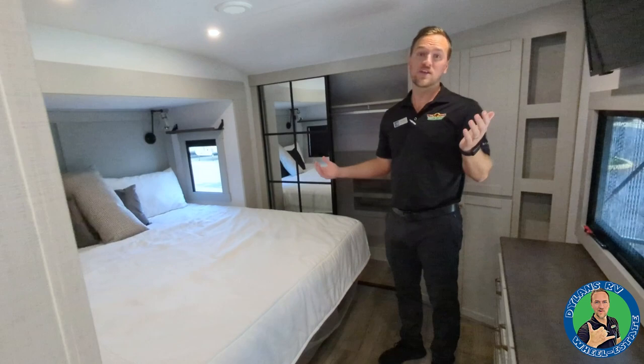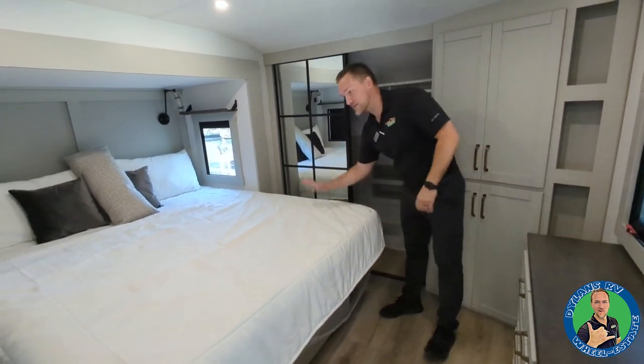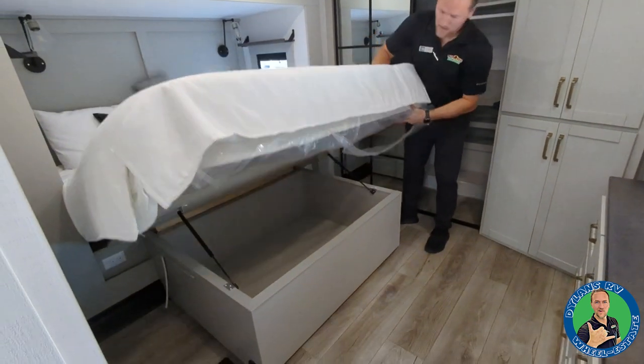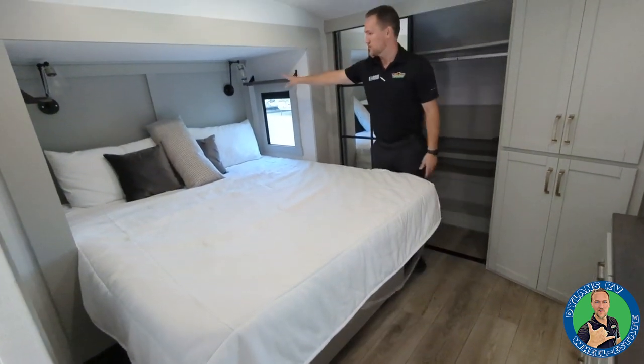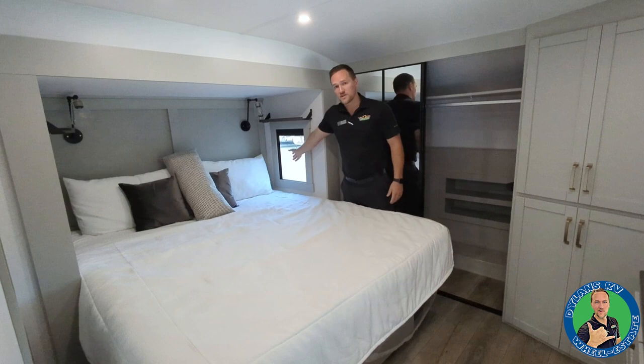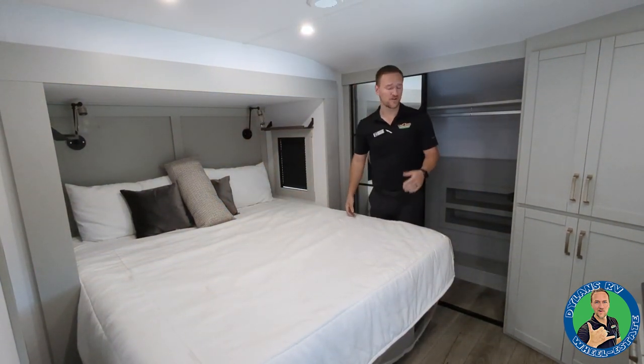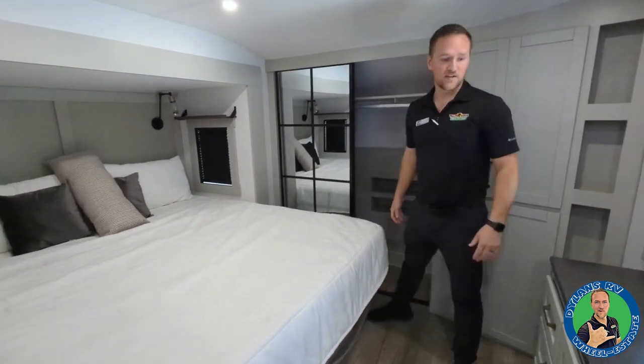To come into the front side of the 3100, you have a king bed. You have storage that's up underneath. You have reading lights throughout. You also have windows on each side. They do have the nighttime shade, so if you don't want any sunlight coming in while you're taking a snooze, perfect way to get through that.